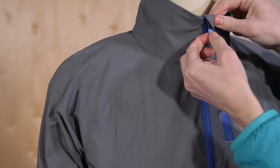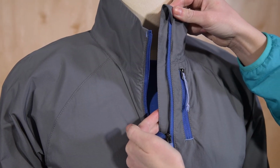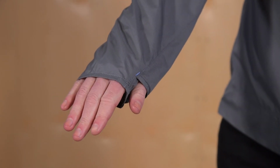The pullover design provides unique styling in a lightweight package, while a chin guard and draft flap at the center front zipper provide added comfort and seal out the elements. Reflective piping at the back offers low light visibility, and custom Stio gripper elastic keeps the hem in place when on the move. Thumb holes at the cuffs provide added coverage and warmth during chilly outings.